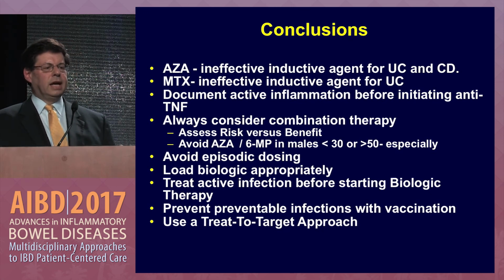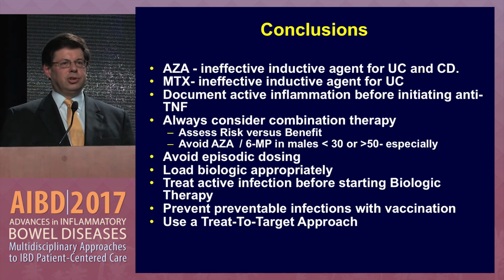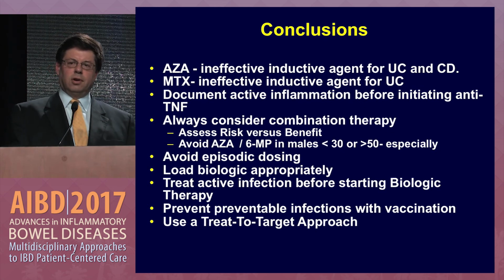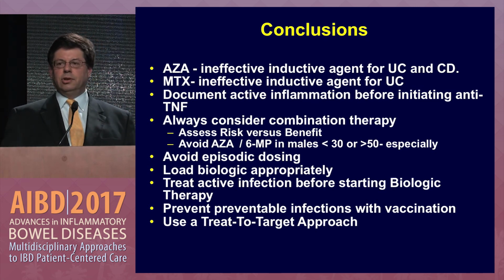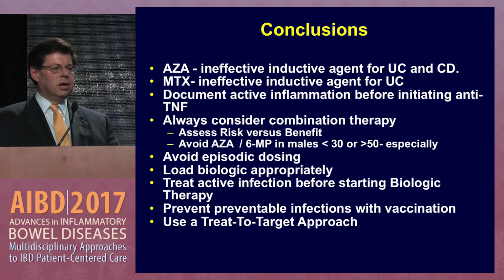So if we look at this in aggregate, we've learned a lot over years. When I came out of training years back, we always had said if a patient has steroid-dependent disease or they've had steroids, the next step is azathioprine, back in the early 1990s, if you would, 1980s. But we now recognize azathioprine is not an effective inductive agent for ulcerative colitis or Crohn's in aggregate when looked at trials. Everyone may have individual cases where they've seen where it does work, but that's not the data we're looking at. It's more the clinical trials and the aggregate data.